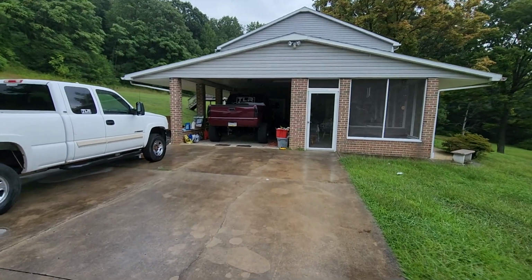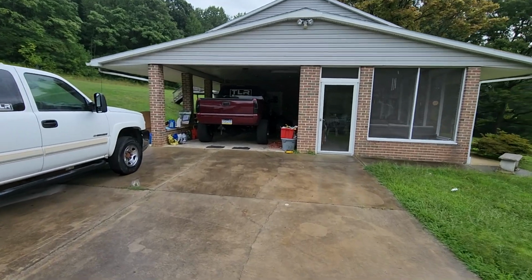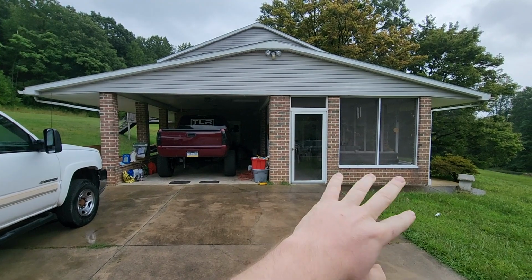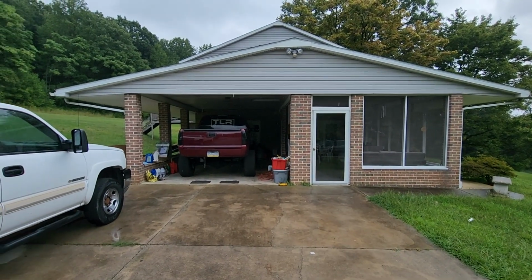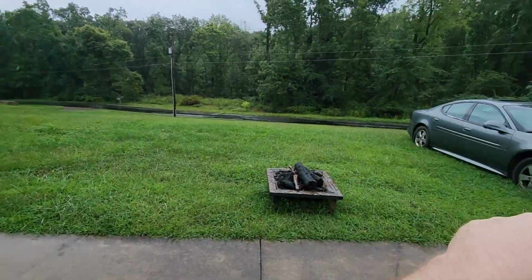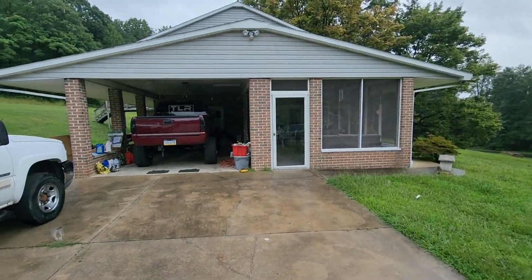So here is my idea for where we got to put the Corvette. As you'll notice, I got the Duramax sitting there. We got a screen porch on this side that we use for just outside grilling different stuff. I'd love to have both sides be a garage at some point, but I'd have to pour concrete and stuff out here, and it's just a little bit more expense.